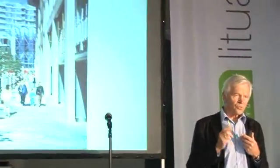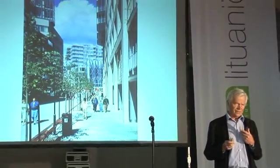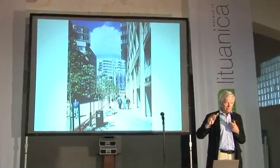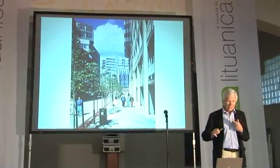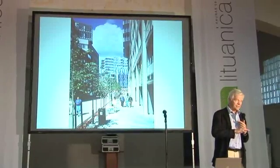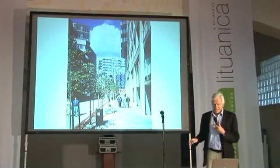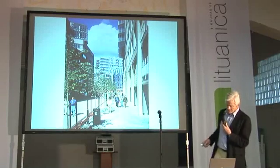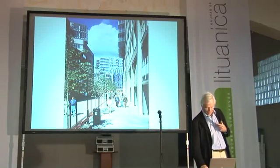This is a project we did some years ago in Oslo, and there we established the typical section you should work with in a city. And that's a very complicated section. In the basement you have a nightclub. On the street level you have shops and kindergartens. In the upper floors you have offices, and on the top you have residential.